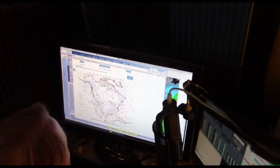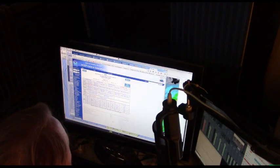Good evening, everybody, and welcome to Meteorology Lab for April 4th, 2018. There's not much to look at out there, just almost clear skies, a little bit of cirrus off to the south, and a pretty typical Texas sunset there.